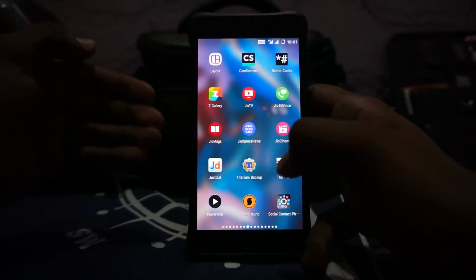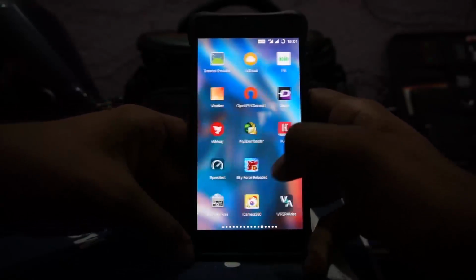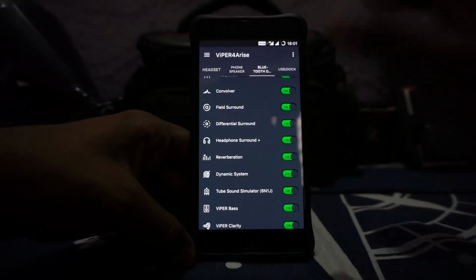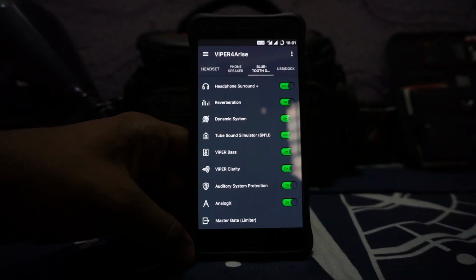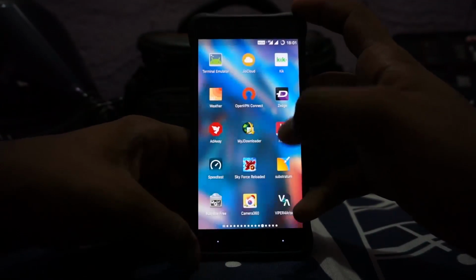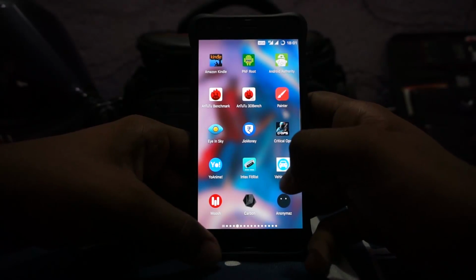Also the Viper Arise module for this, and that is amazing. I really like the sound which comes out of it. I have used Bluetooth options, and I have enabled everything, and I tested it out. It is very interesting. I really appreciate that. So yeah, that is also pretty cool. So I guess that much is it about the ROM then.